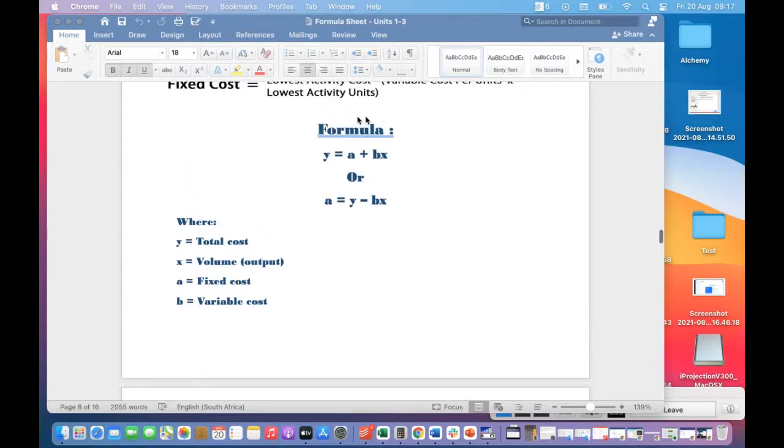What they're saying, basically, when you look at it, y is your total cost. But you know that within your total cost, you've got a fixed portion and a variable portion. So it's just now explaining that within the formula. So A is your fixed portion, and B is your variable cost. But the variable cost cannot stand on its own. It's dependent on how many units you actually produce.